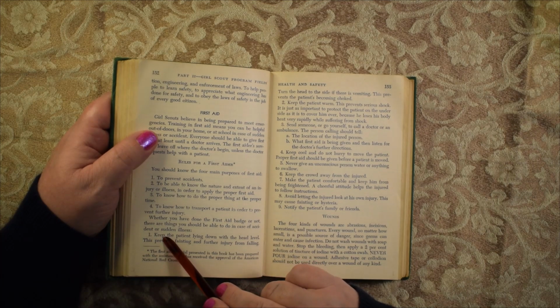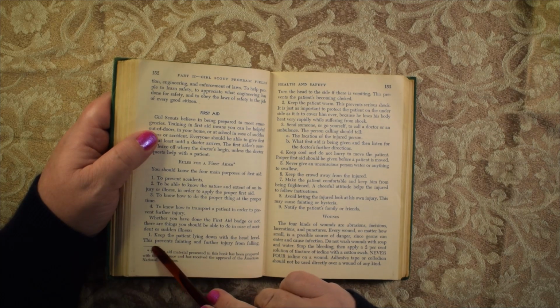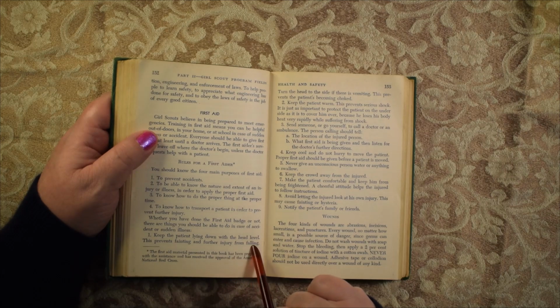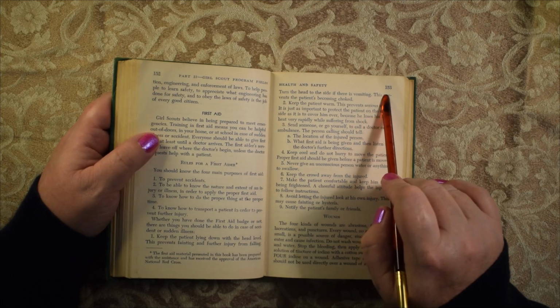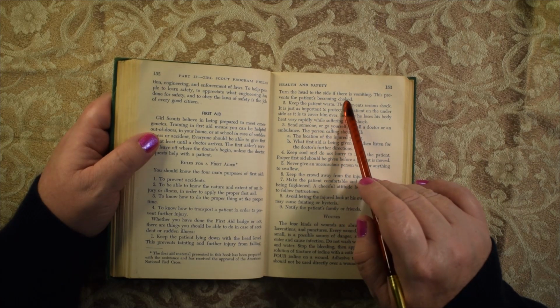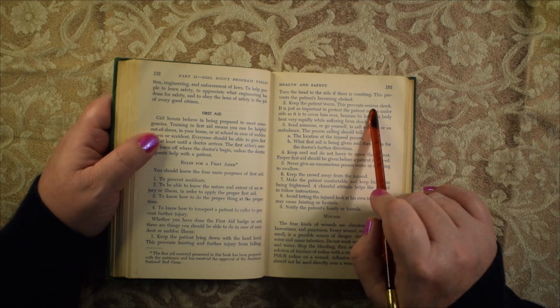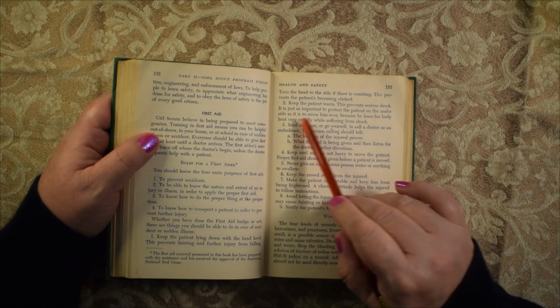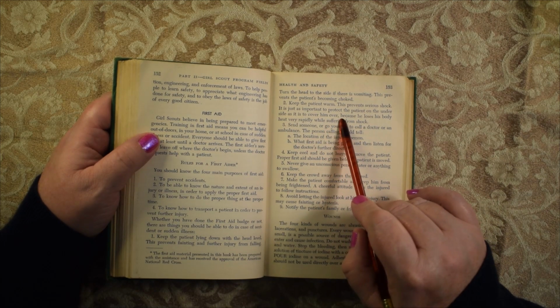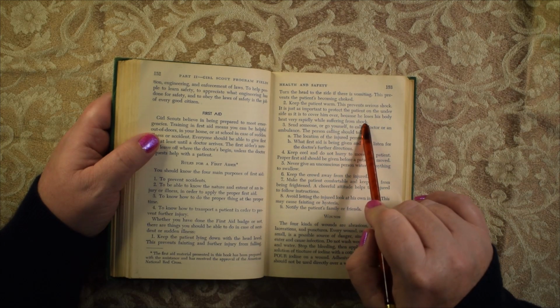Here are the things you should be able to do in case of an accident or sudden illness. Keep the patient lying down with the head level. This prevents fainting and further injury from falling. Turn the head to the side if there is vomiting. This prevents the patient becoming choked. 2. Keep the patient warm. This prevents serious shock. It's just as important to protect the patient on the underside as it is to cover him over, because he loses his body heat very rapidly while suffering from shock.